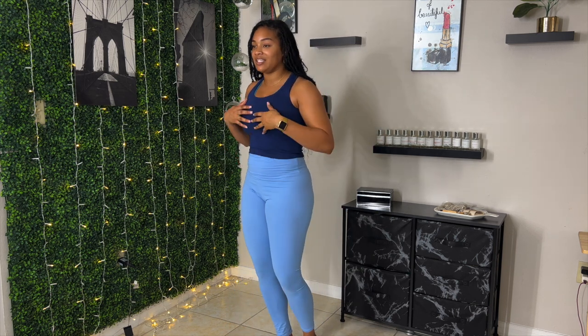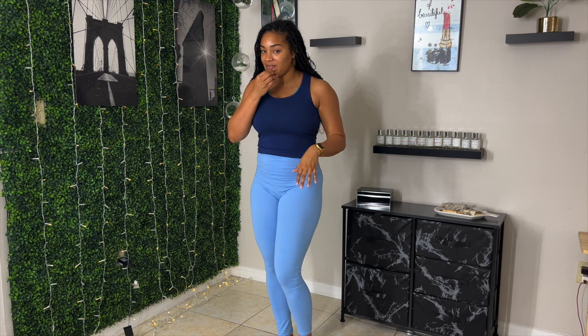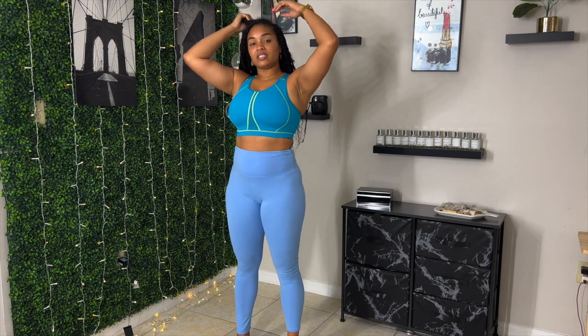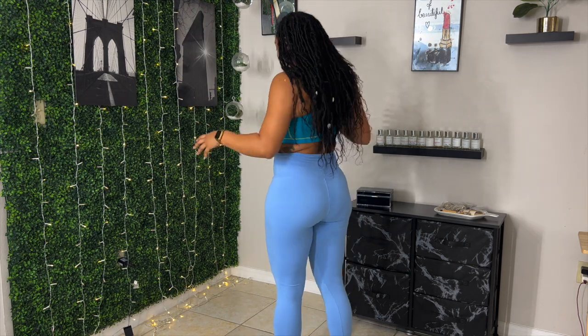I am matching like a mug, okay? I'm trying to make these outfits make the most sense, especially because these are like three different blues that I have on. So yeah. All right, lastly, here is the sports bra. It is so hot in here. I'm so used to these bras. This video is long overdue.